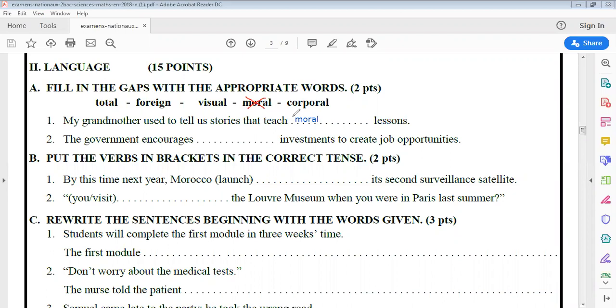So it's very important to organize our work. This is what this exam is all about. It's all about organizing your work. Of course, you have to know your lessons and revise them for sure, but you have to organize your work and try to finish in the given time. So, time management and organized work.